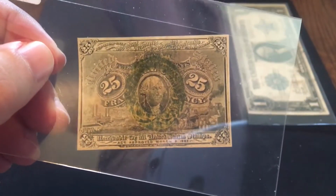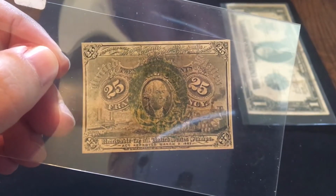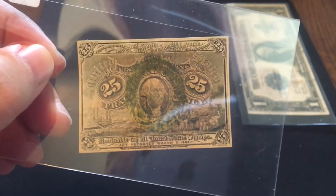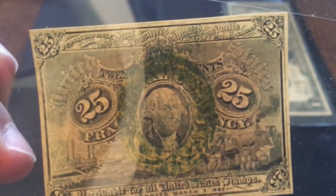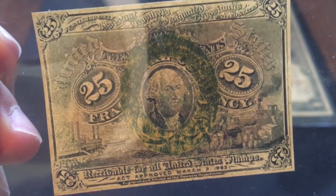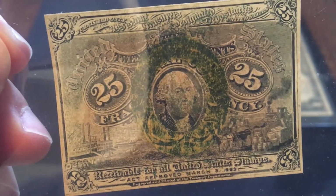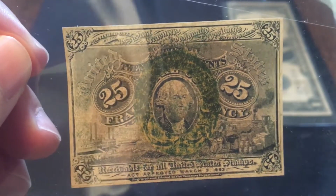Well, you know me. When it comes to collecting, I like things that have a story. And the story to be told with this one is, well, it is a 25-cent fractional. Some of us would call that a quarter. And look who's on there. That's George Washington. This note is the very first time George Washington ever appeared on a quarter. That's why this note should be in the top 100.